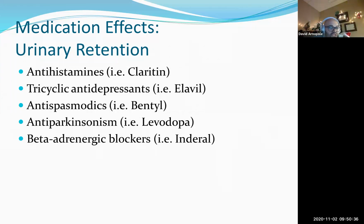Some other things just to kind of have in your head. There's a lot of side effects that I've talked to you guys about multiple times, but here's some new ones for your kidneys. Antihistamines cause retention. Tricyclic antidepressants cause retention. Antispasmodics, antiparkinsons, beta-adrenergics, all can cause urinary retention. Benadryl, Allegra, stuff like that, all can cause it. Levodopa, Bentyl, all can cause retention.